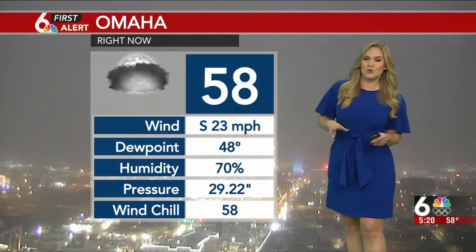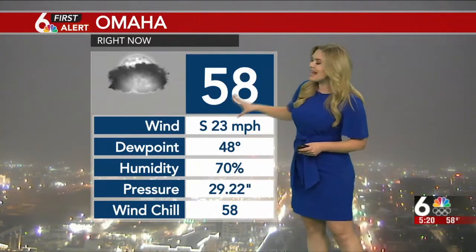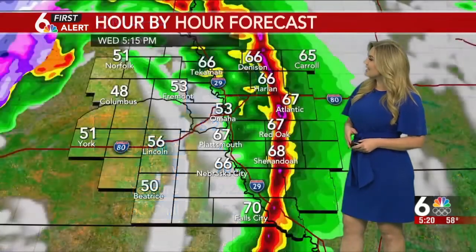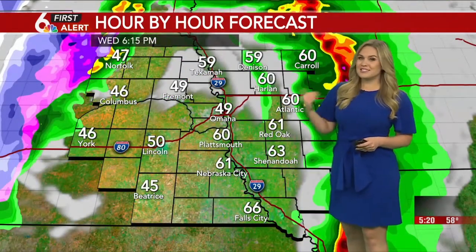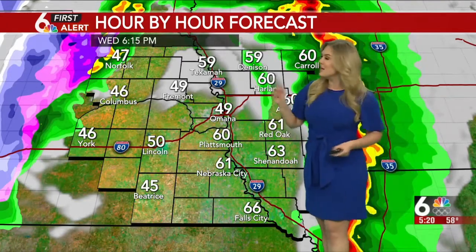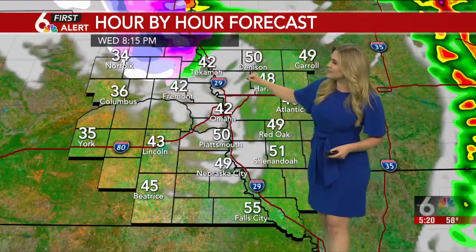Behind this line of storms, we have drastically cooled. We were in the 70s earlier, and now that has fallen into the 50s. We still have strong winds out there tonight that will continue to track behind this line of thunderstorms. This is pushing out and should be out of our coverage area as we move through the 6 o'clock hour, completely clearing out of that thunderstorm threat. But you'll notice behind it, off to the northwest, we're looking out toward Norfolk as we get some wraparound behind this system here.